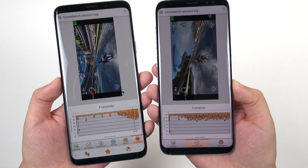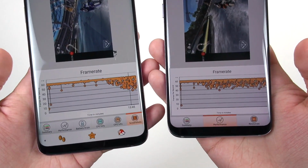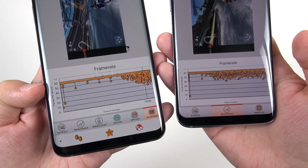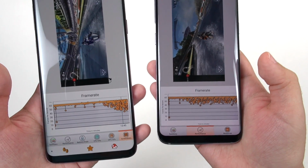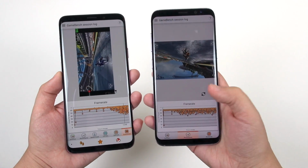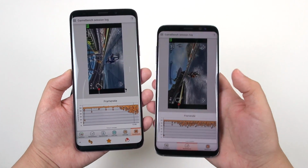Then in a real-world graphics test playing Riptide GP2, you can see that the Galaxy S9s will keep that 60 frames per second peak frame rate for much longer than the Galaxy S8s will. So there's a definite improvement in performance over last year.